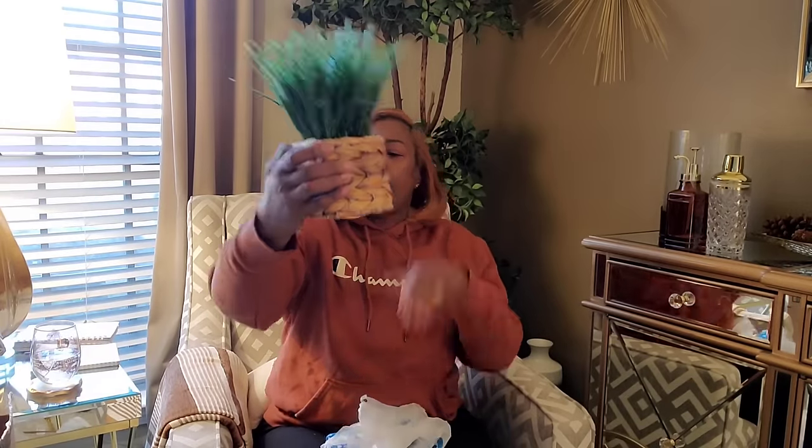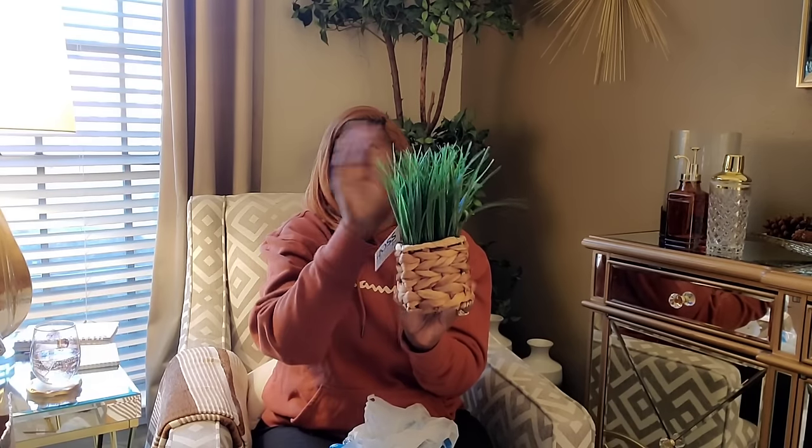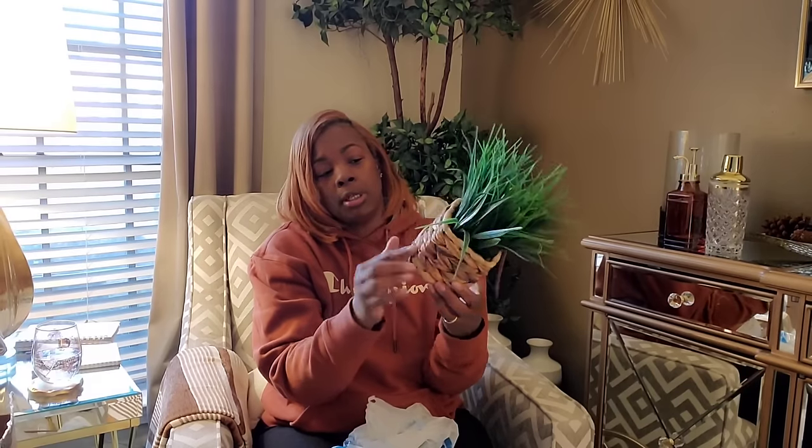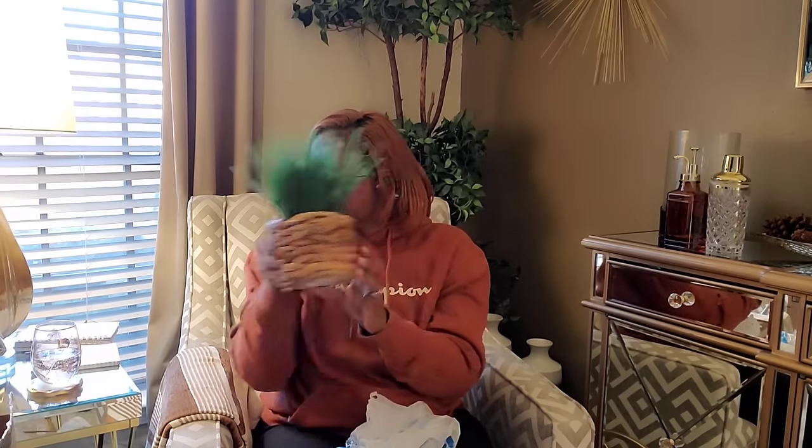And then also, I bought this wickered little greenery plant. I bought this because, first of all, I love the monkey grass, but I love the detailing with the browns and stuff like that. I thought this would be cute on my coffee station. So I bought that.